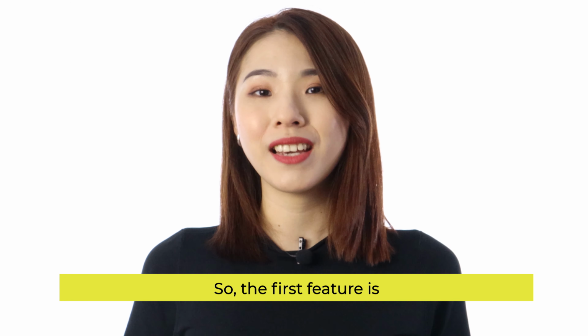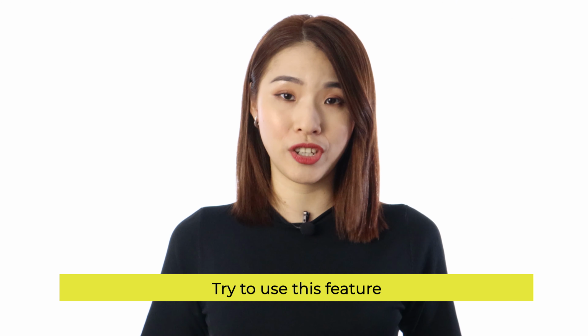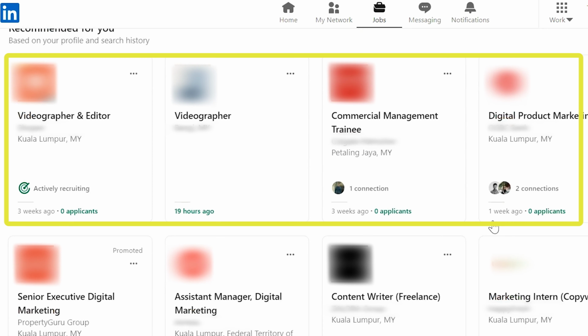So, the first feature is Jobs. If you need a job urgently, you can try to use this feature. Click Jobs and you can start to look for more job opportunities from there.